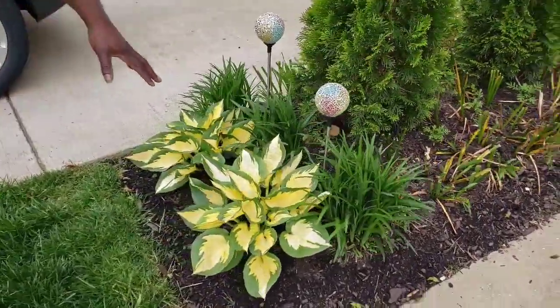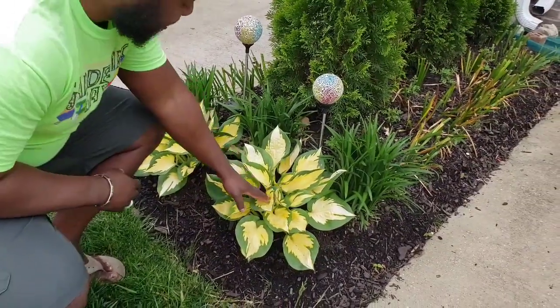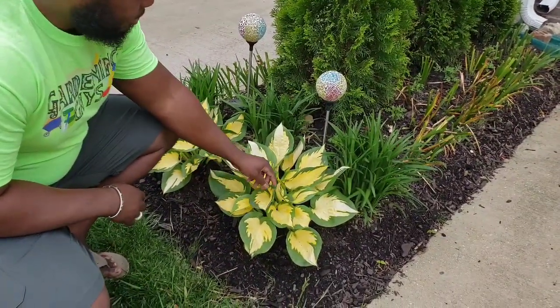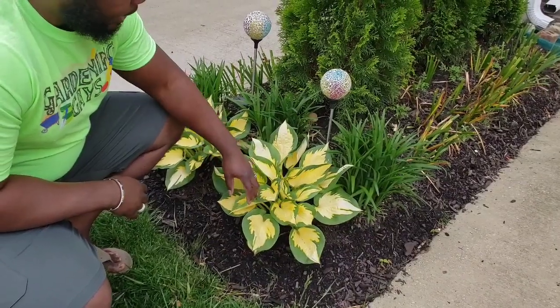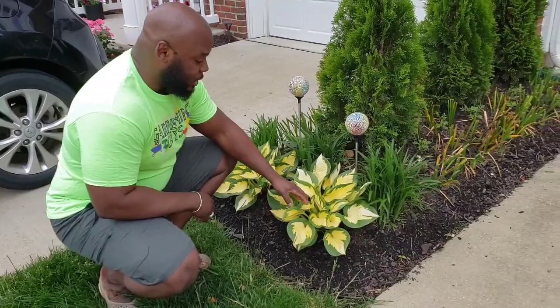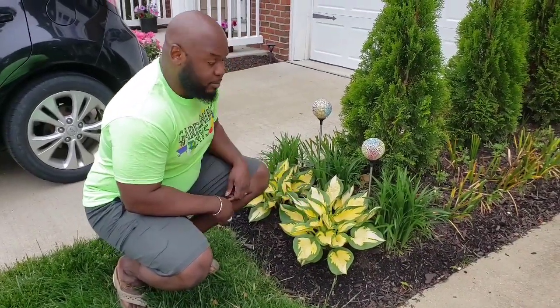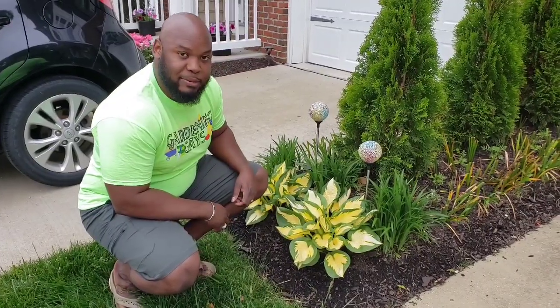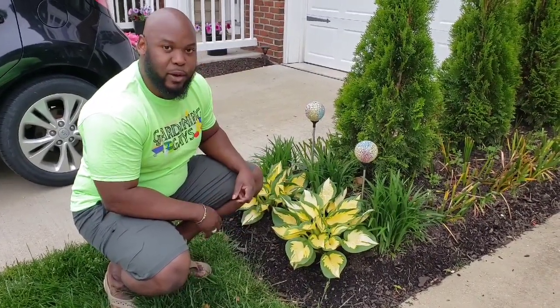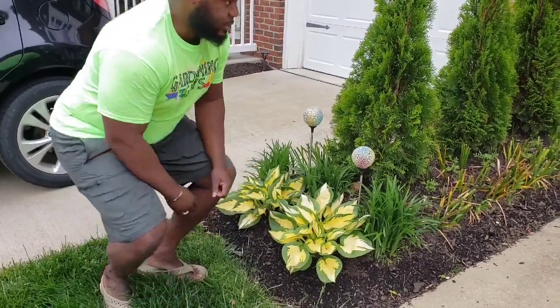You can see this variety. There are also several different names for this particular type. But the reason I like this one is because it has that gold center and then the outside is green. Typically there is an Autumn Frost hosta that has the opposite color effect where it's green on the inside and yellow on the outside, but you really can't go wrong with hostas, and they seem to be the plant of the season everywhere we go. Everybody's bringing them home, and we see them out and about in a lot of neighborhoods these days.